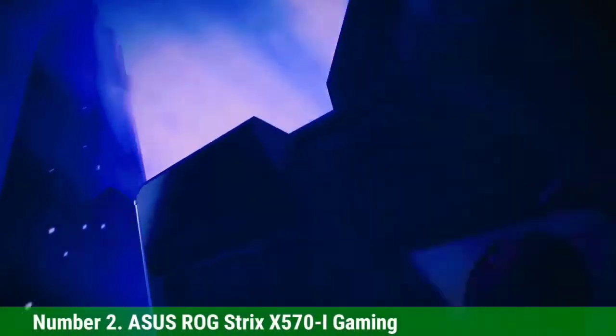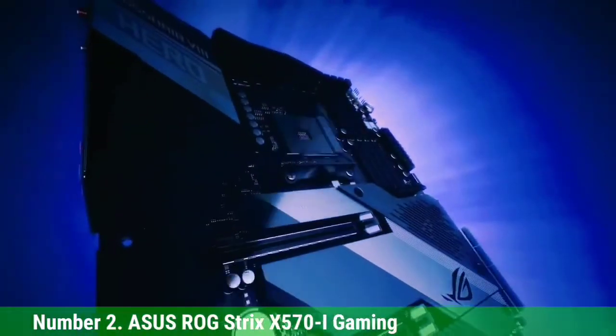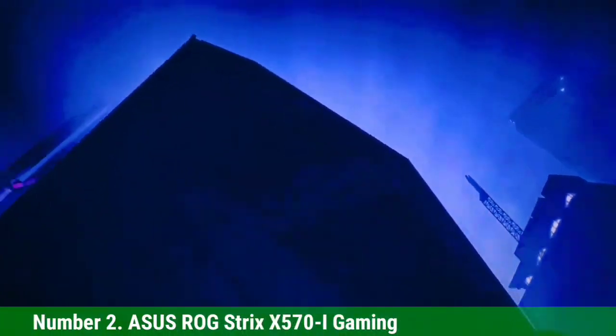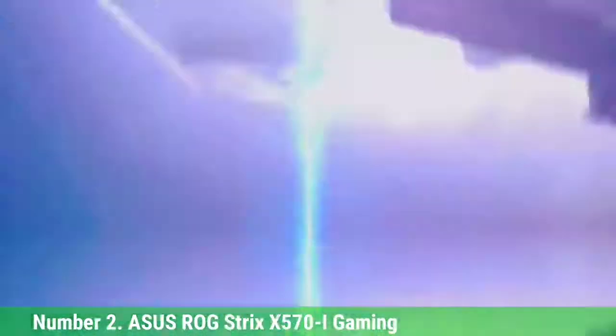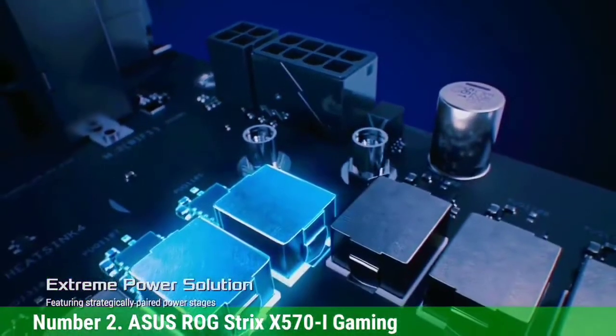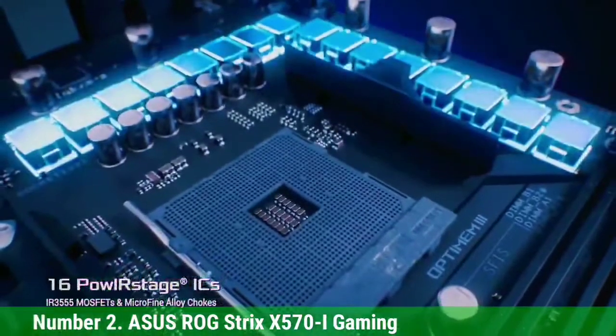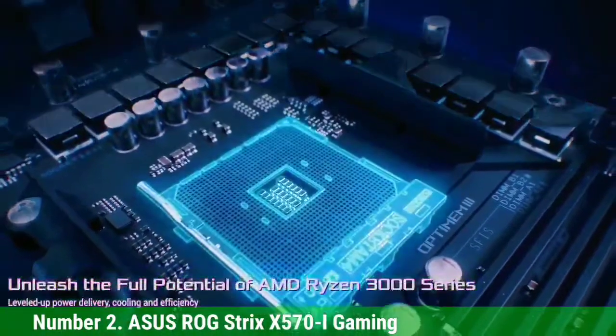Number 2. Asus ROG Strix X570-I Gaming. The matte black motherboard with an aluminum backplate is built with Zen 2 architecture and features an 8+2 VRM, making the board powerful enough for stable overclocking. The board looks aesthetic on its own, but the Aura Sync RGB lighting makes it even more attractive.